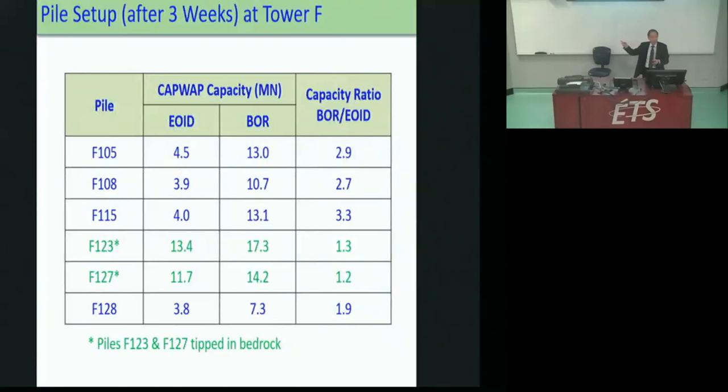The 2 green piles did hit rock on F, and they had fairly high capacity anyway. And so you can see the setup was not very much. So setup is a phenomenon that we have a better handle on, but still, to predict ahead of time, is it 2 or 3 can be quite important. It's still quite hard. Often you will almost have to do a site-specific test pile. But of course, offshore is very hard to do, and hence you have to really try and estimate as conservatively as you can.